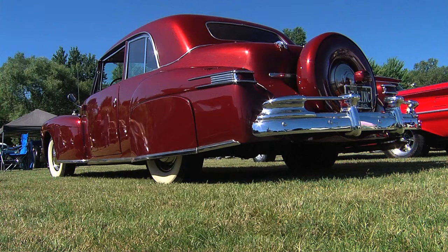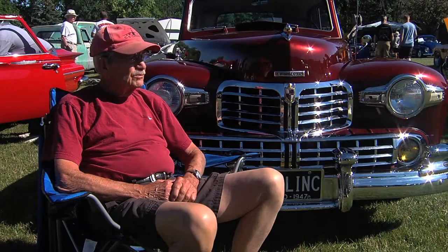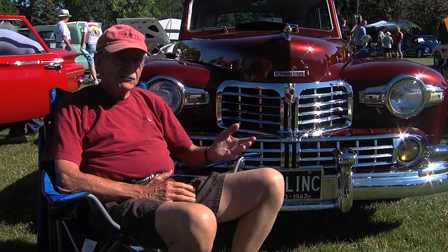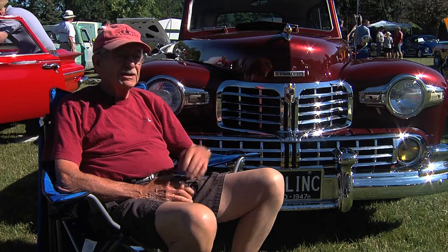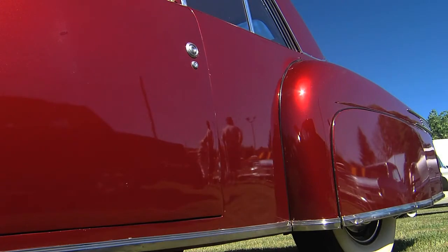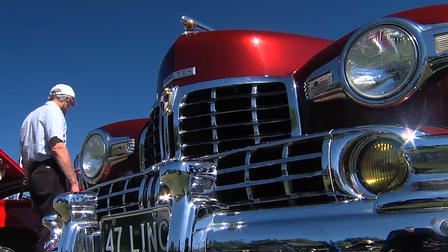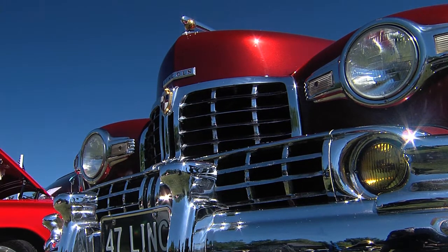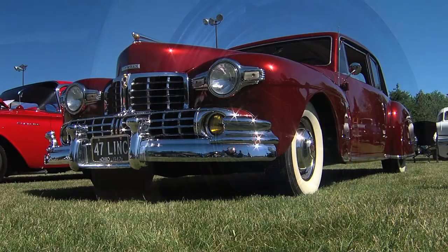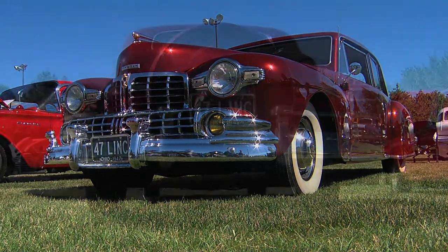So when did you get this car? Two years ago. And how did you happen upon it? Well, my buddy was at a car show, and he has a '47 Lincoln also, and a fellow from north of here by Great Northern Mall came up and said, "Do you know anybody who wants a Lincoln? We have one in the garage we have to get rid of." So that's how we came about it. A real garage find. That was a garage find. This car was sitting since 1989. It had been painted, the engine had been overhauled, but never started.